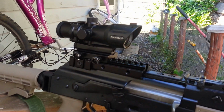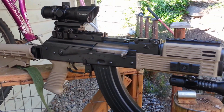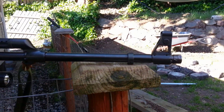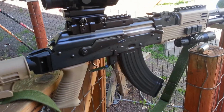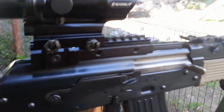If you want a precise rifle, I would not buy an AK. It's a fun toy. It's good to have. It's cool. I have a lot of fun with it, but don't expect to be a marksman. The 4-inch longer barrel, though, will get you in a better position than the standard 16 will. But yeah, don't expect to win any match competitions.